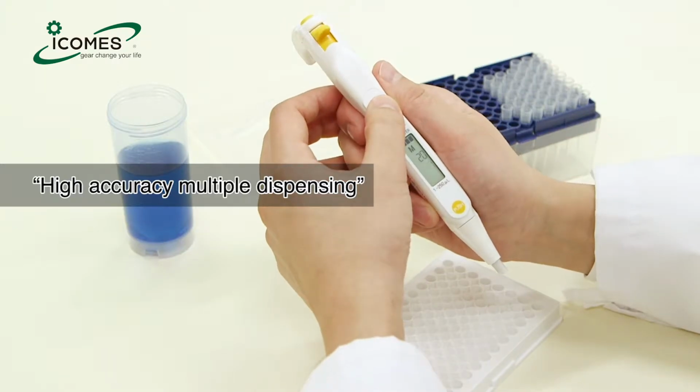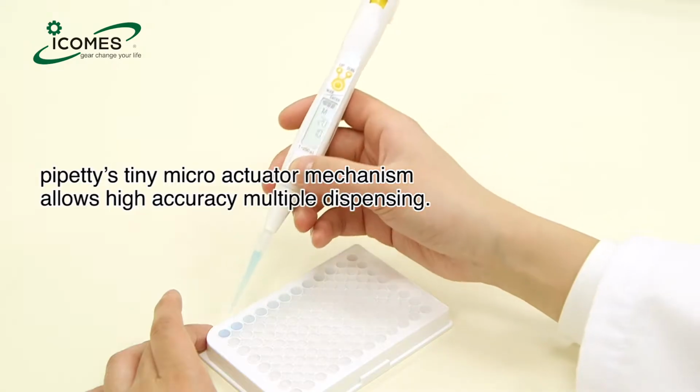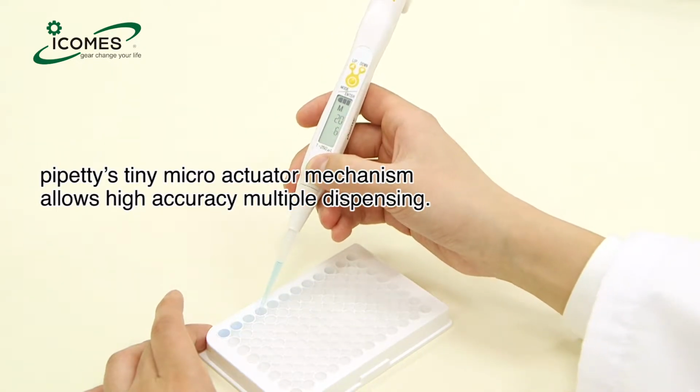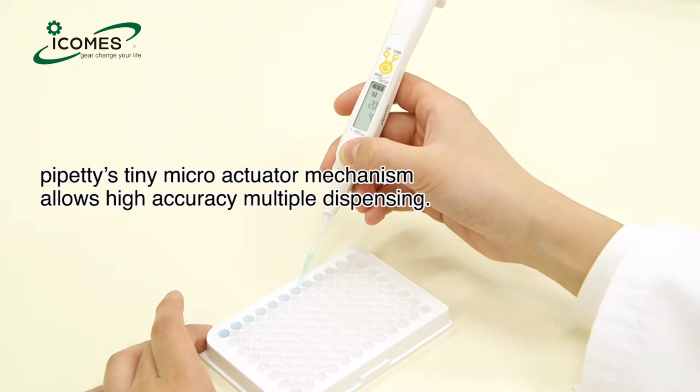Second, its continuous dispensing accuracy is very high. Our precise gears and micro actuator with motor make it possible to have a high accuracy in positioning and continuous dispensing.